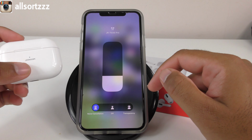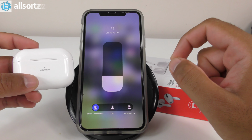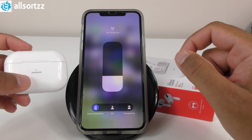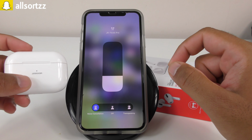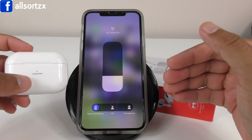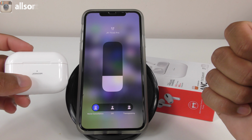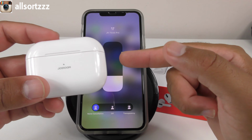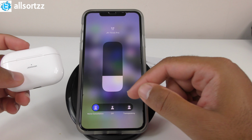Right. Okay, so I'm not gonna lie. The noise cancellation came on, and because I used my original pair yesterday, I am going to say it's about 70 to 80% noise cancellation. I can still hear myself, though not as low as you would on the originals, because the voice is really far away when you have noise cancellation on the originals. But it does have noise cancellation, I'm not gonna lie.